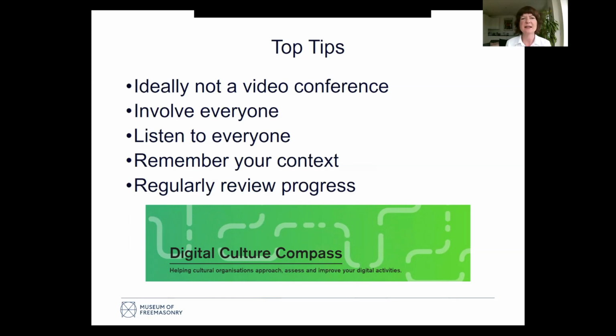And whilst I was thinking about how to go about this, I went to a presentation about the digital culture compass, and I thought that might be a good way to kick the process off. So I put together the bones of a project plan, and I fleshed this out with Louise. And I asked Louise to manage the project because although it's not an obvious part of an assistant archivist role, I know that Louise is passionate about digital technology and has a lot of expertise in this area, and I thought that would be a good opportunity for her, as well as a great opportunity for the museum.